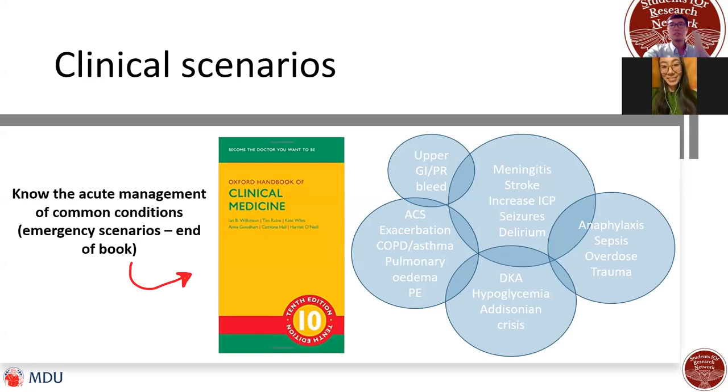So we've mentioned this before for the clinical scenario stations. I think you'd all be very familiar with this book, the Oxford Handbook of Clinical Medicine. The last chapter of this book is the emergency situations. So go through scenarios for shortness of breath, chest pain, abdominal pain, acute abdomen, nausea, vomiting, and anaphylaxis. What clinical features are there? How would you initially manage them? And things like that. And again, just to stress, they won't ask you very bizarre things. It will be something that you definitely would have seen on placements during your medical school years.